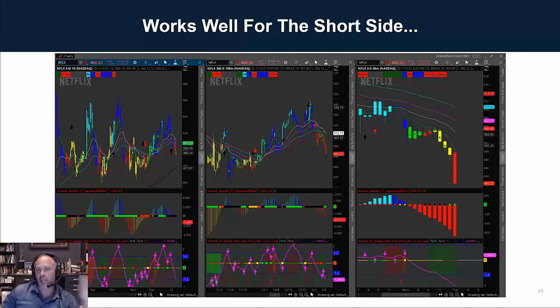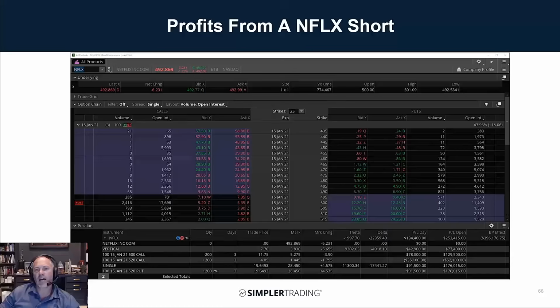And I know we talk a lot about the long side because, of course, the market has been trending higher. It doesn't happen all the time, but I love this for short trades too. This was Netflix. We had a beautiful squeeze here on the 195-minute chart, which is like a 2-hour chart, a little bit bigger than that. Daily squeeze, a beautiful 39-minute squeeze. And this is good for a short-term trade, $250,000 on the downside, just trying to catch a quick move in Netflix.